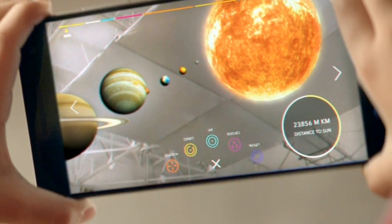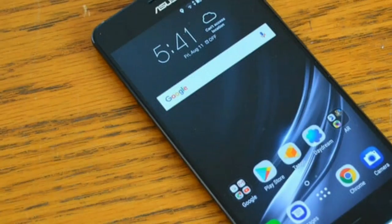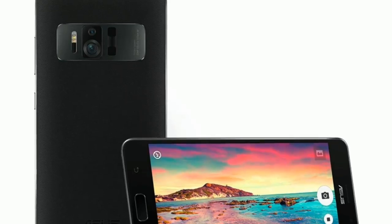On the front, you get an 8MP selfie camera, but the rear team is what grabs our attention. Other neat parts worth noting are a fingerprint scanner on the front, a leather effect finish on the back and a dual LED flash on the back.